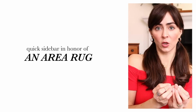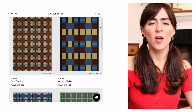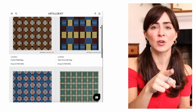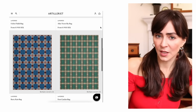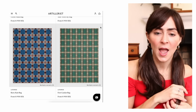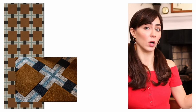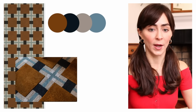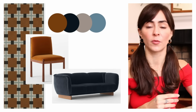Again, with picking a color palette, I might suggest choosing a rug first. An amazing, vibrant, beautiful rug. Alejandra actually sent me this rug maker. These are some of the most beautiful rugs I've ever seen. These are works of art. I would start with the rug and let the rug be your color palette jumping-off point. And then find a couch that suits the rug, and pick an accent color for the chair from the rug.